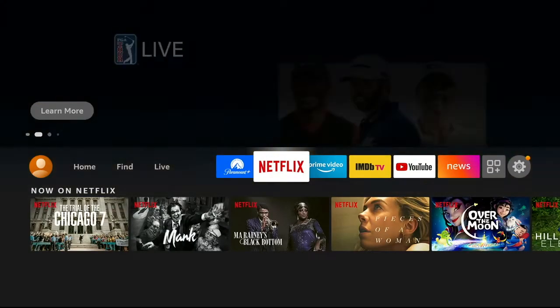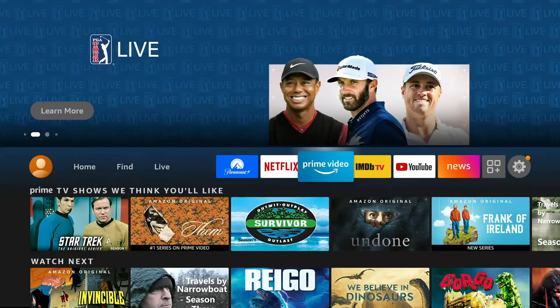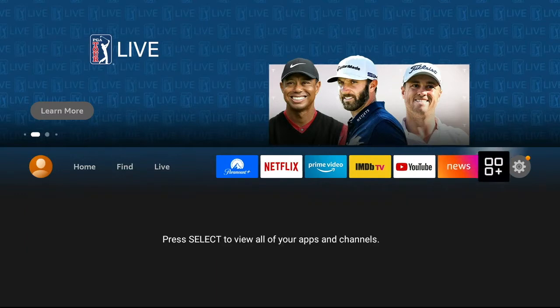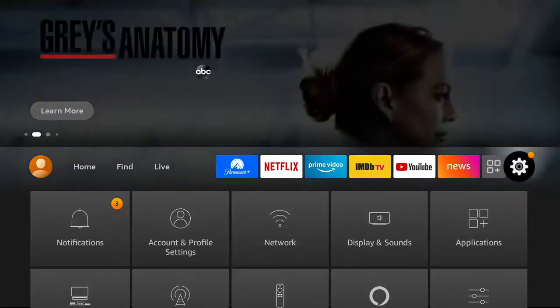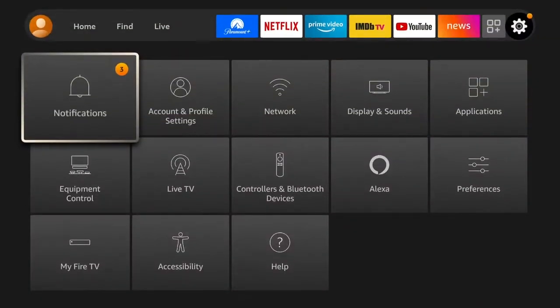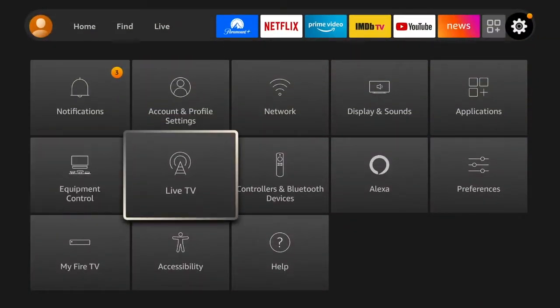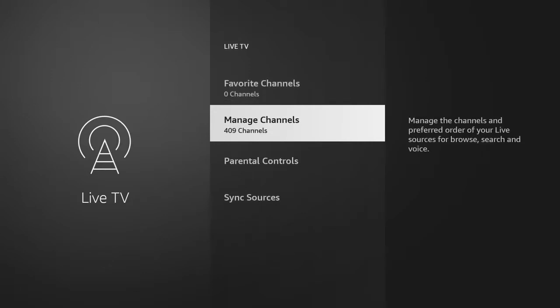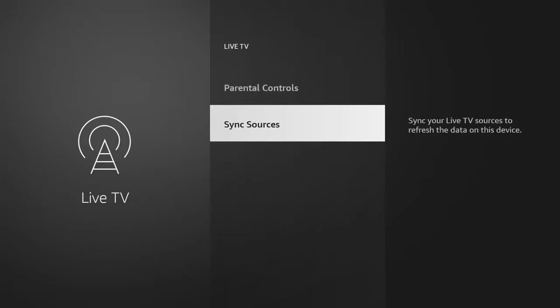So what you're going to do, if you have a Fire TV, a Fire TV stick, or a Fire TV with this built in, you're going to go into the settings, and it pulls up this nice big settings menu for you. You're going to go down to where it says Live TV. You're going to press OK, and this is going to open up this menu here. Right now, the most important things you can do in this menu are access the Manage Channels section and the Sync Sources section.